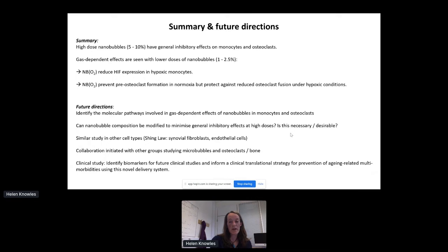On the back of the data we've generated here with the osteoclasts, a collaboration has been initiated with other groups who have started to perform studies on oxygen-loaded microbubbles, which are a larger version of the nanobubbles we've been using, and have also been looking at effects on osteoclasts in bone. The clinical study that I mentioned as objective 2 of the overall project has been delayed due to COVID, although hopefully should be starting imminently. And if we can show that orally delivered nanobubbles can inhibit hypoxia pathways in vivo, and hypoxia pathways are known to be associated with multimorbidities of aging, this could be a valuable intervention that's capable of increasing the health span in not just rheumatoid arthritis, but other aging-related conditions.